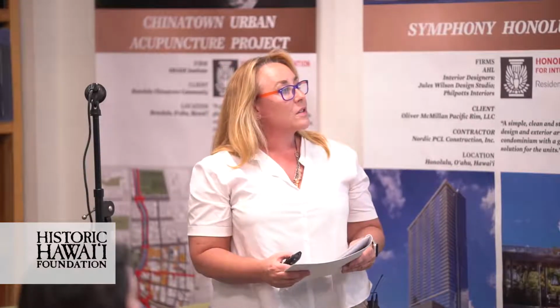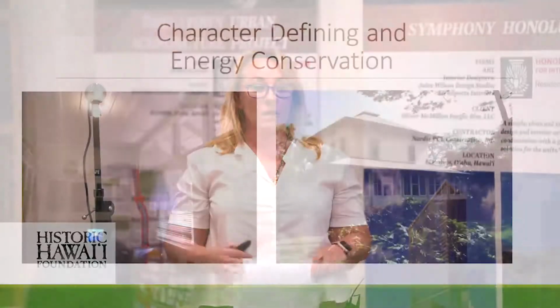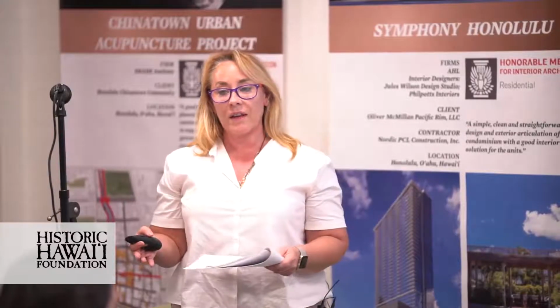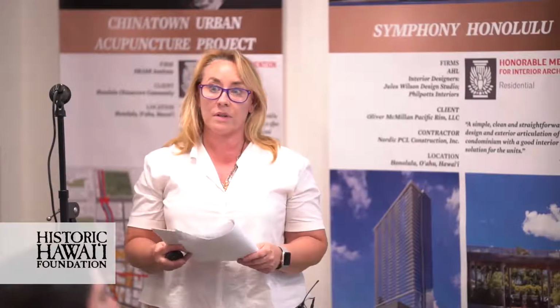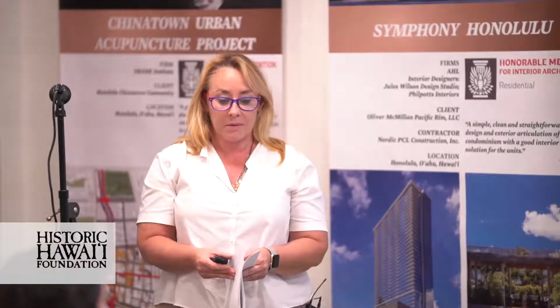Also, character-defining features of historic buildings were in themselves energy-conserving. Usually large windows, big overhangs, tall ceilings, transoms to let air in, screen porches. They all were energy-conserving at the time. So those are additional character-defining features of historic buildings that we're happy about.